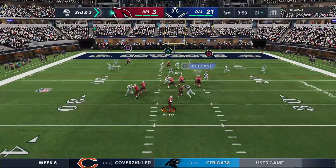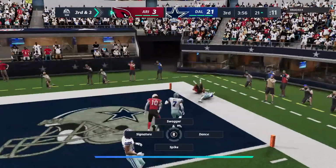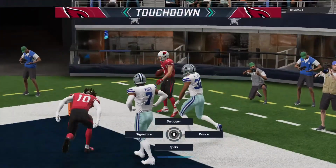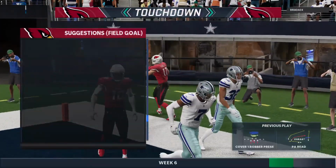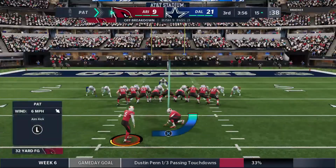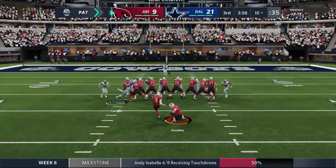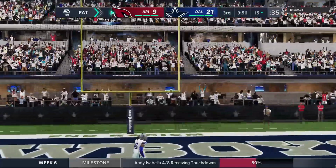Now Murray again. And that is caught. Touchdown, Cardinals. Andy Isabella, his 4th touchdown on the year. And the Cardinals get a bit closer. That's a score you felt they had to have here in the third quarter to get back in this game.